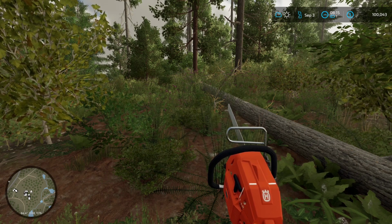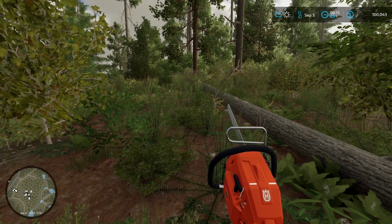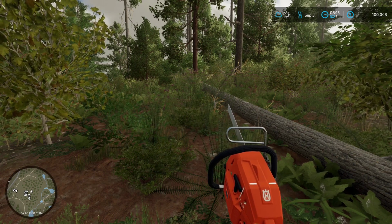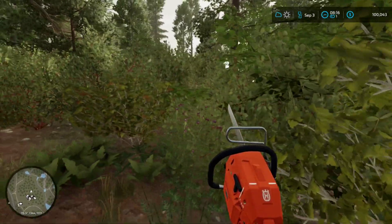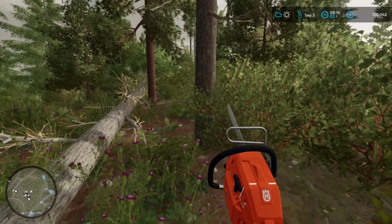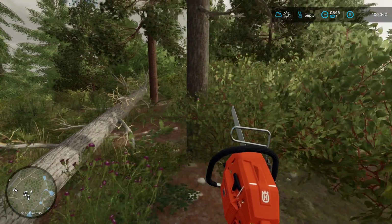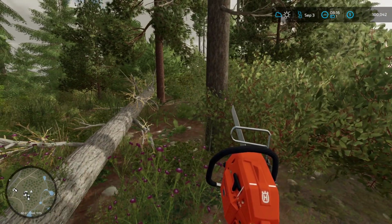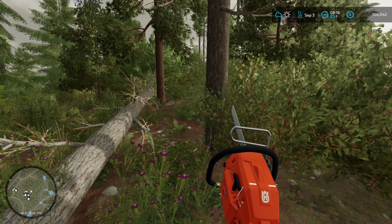I'm going to probably start updating some of the equipment, getting some bigger equipment, looking into hiring people to help me, because I am not going to want to do this just with a chainsaw by myself all the time. So I'm going to go ahead and keep cutting some more trees down and start getting them limbed up, and we'll go from there.